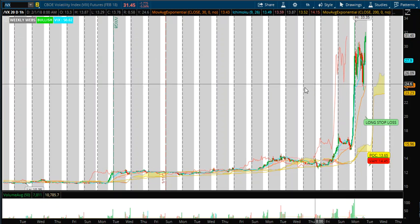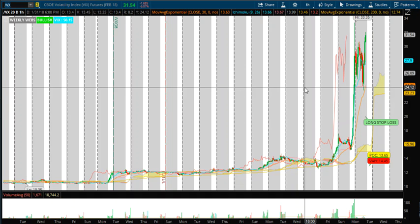So lots and lots and lots of risk, and with these volatility futures, I mean, be very careful on the long side. Most of us traders, if you're not already in on the short side, you kind of need to just sit it out and wait for this stuff to calm down.